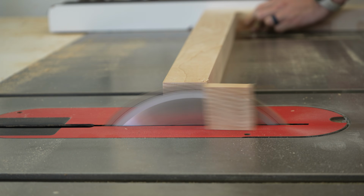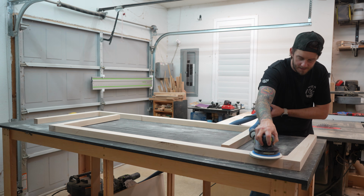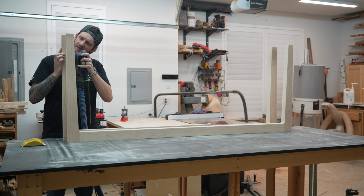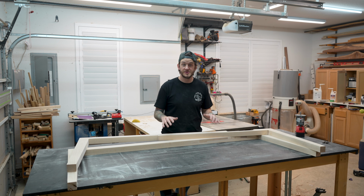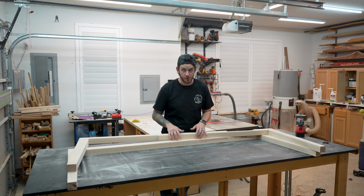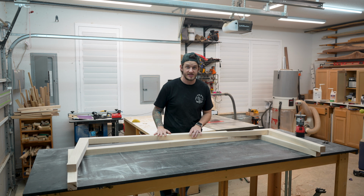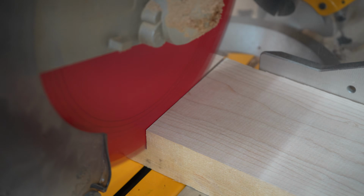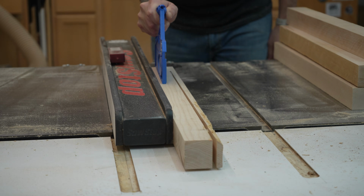A few more things that I need to do before I can assemble this base. The first one's pretty obvious. I need to cut the stretchers that are going to run from one apron to the other. There's going to be 5 stretchers total. 2 of them will make up the outside aprons, 1 to brace in the center, and the other 2 will make up the drawer glide system for the small drawer in the back apron.